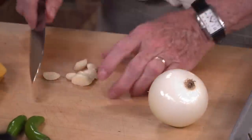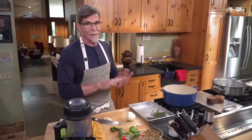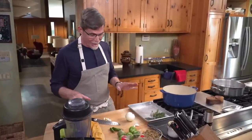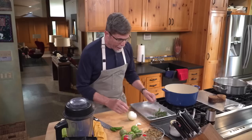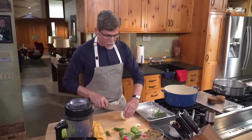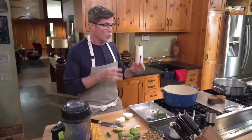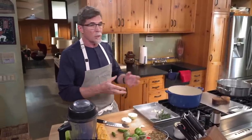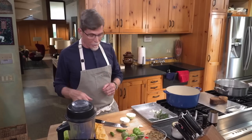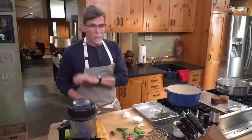Now, the one thing about making green mole as opposed to red mole is that it's way faster and way easier too. It has many less ingredients in it. And in the traditional Mexican kitchen, when you're making mole, the first step is often to cook whatever protein it is in water, simmer it, and use that broth for making the mole. So that's exactly what I'm going to do, a chicken green mole now.